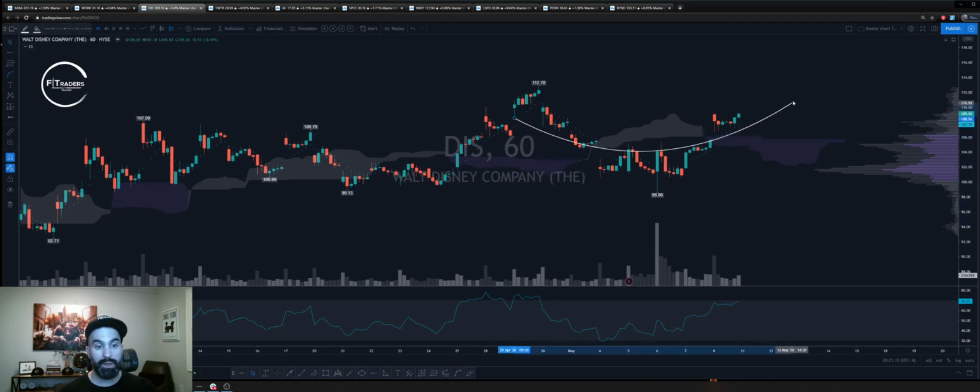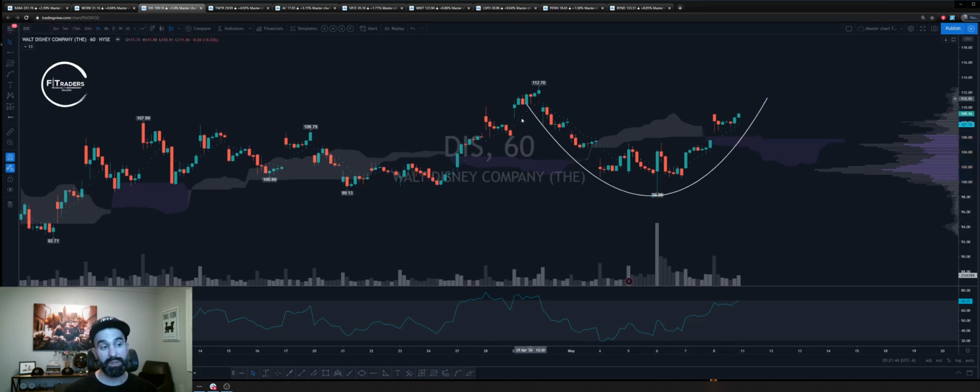So you want to look at trends, volume, support and resistance, and patterns. As of right now, I just see a pattern potentially developing here. This pattern is pretty interesting. The left side isn't an uptrend. We're looking for the right side not to break the left side of the cup that we've shaped up.